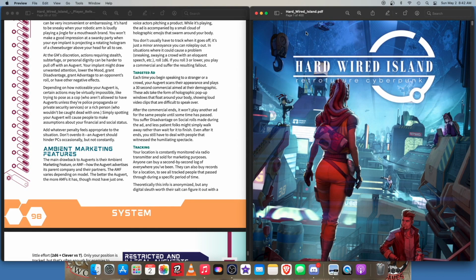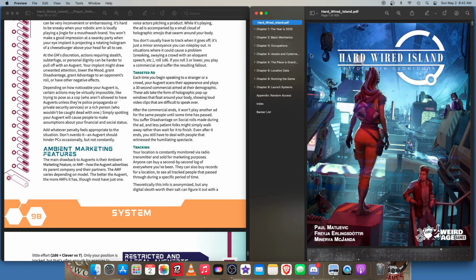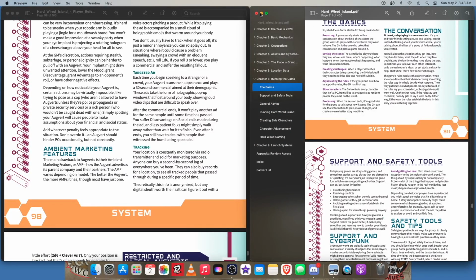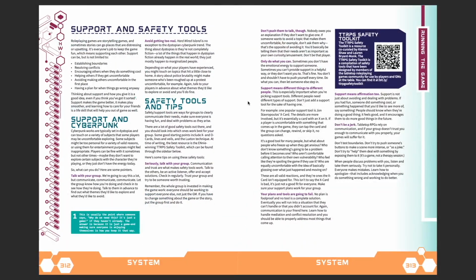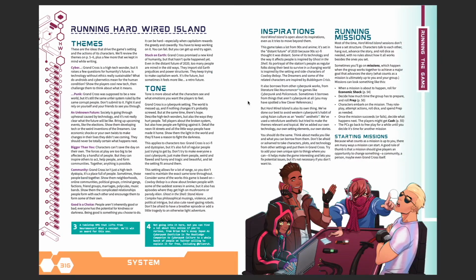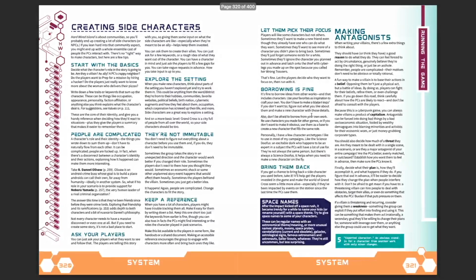The GM's book goes into the same thing. Let's see here, let's look at the table of contents. There we go. Let's go to running the game. That's what we want to see. And we're going to make that big. So again, the same section that we had in the players' book, but expanded upon for the GM, and I think that's super cool, giving you your prep, your cash rewards, everything you need to know.